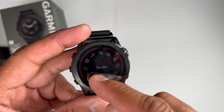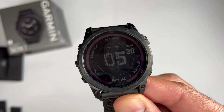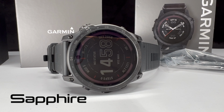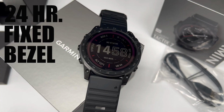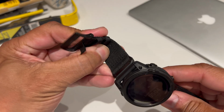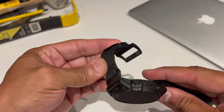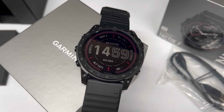Not to mention special light settings, just like in the Phoenix and the Epix models, when you have a strobe and a beacon and a pulse and a cadence for running. Oh boy, it's like Garmin thinks of all these things. Not to mention a custom light setting if you wanted to make your own. Now, Tactics Pro comes with sapphire lens. You've got great protections here and good visibility. Utilizing the buttons is sometimes better, depending on what you're doing. But to have the ability to turn the touch screen off and on is just dynamite.